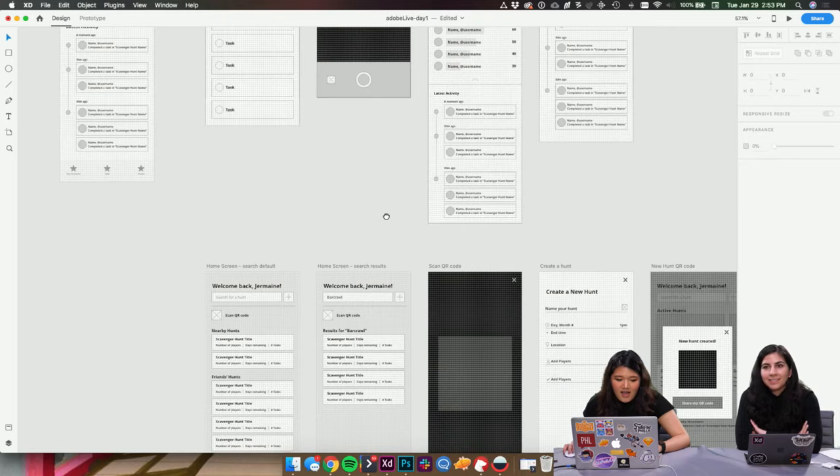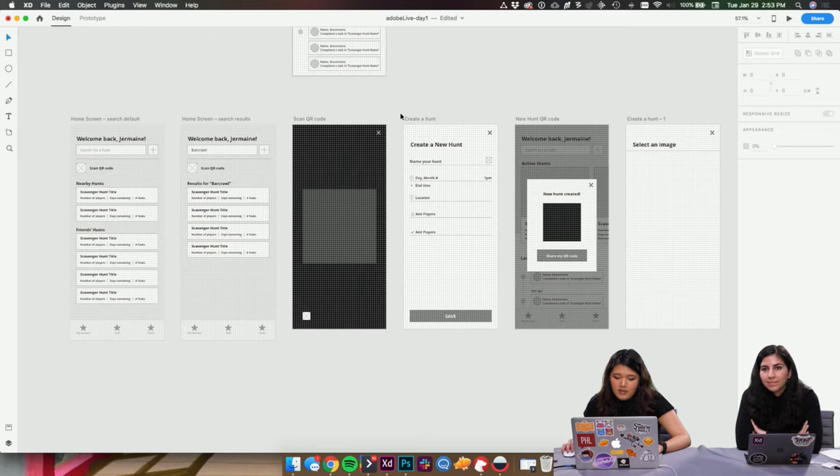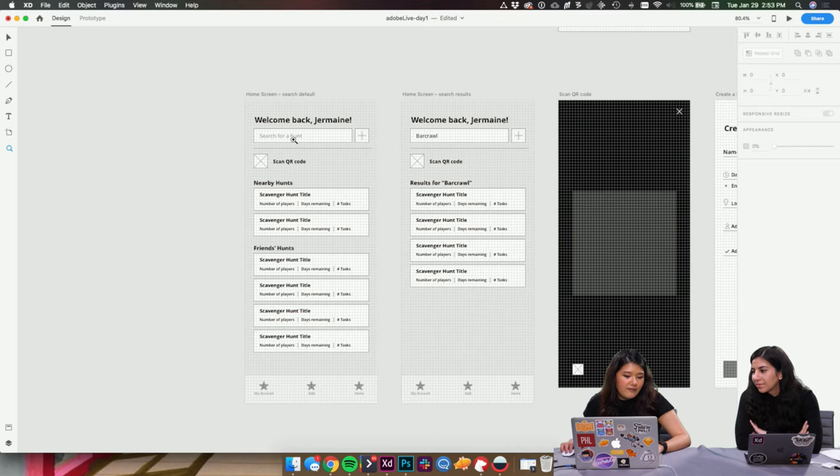And then also how to search for and join a hunt, and also to create. So right here are the creation screens, where you're adding all the details and all the different tasks that you want to have for the scavenger hunt. And then here you can search for a hunt if you know the name, or scan the QR code to pull up the specific hunt you're looking for. Or if you're just browsing, you can check out what's nearby or what your friends are playing. Awesome job.